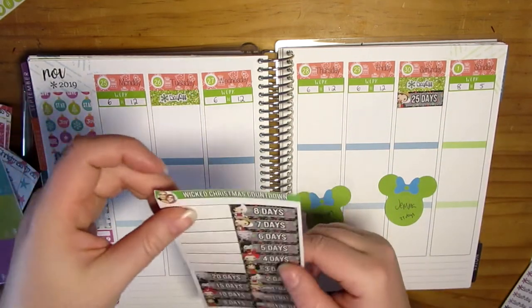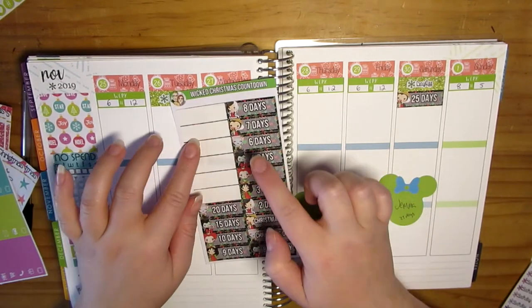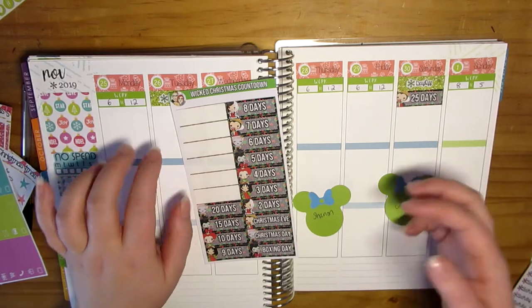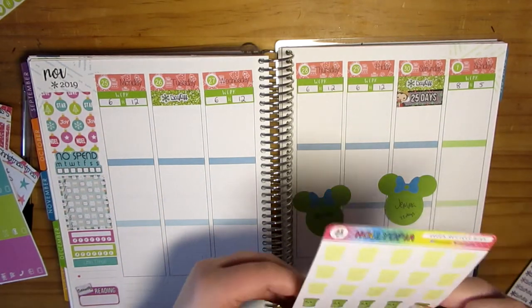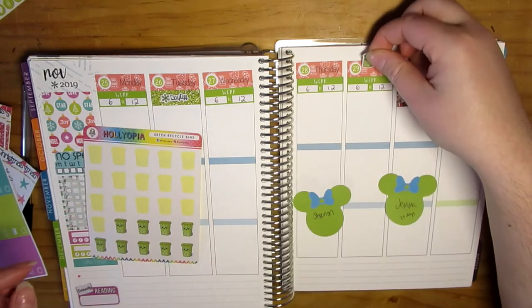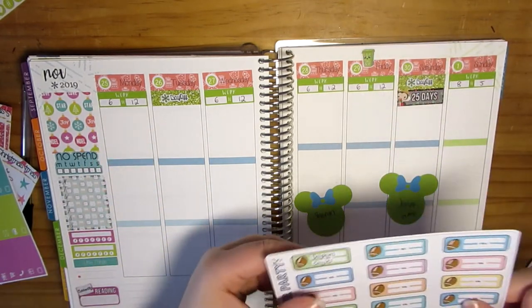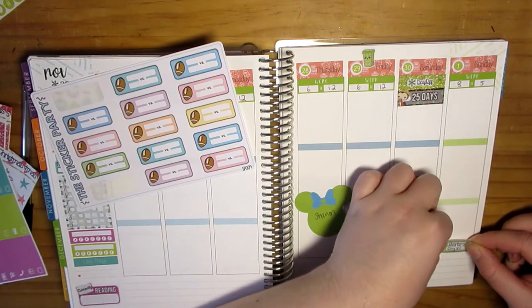Very nice. And that's the Wicked Christmas countdown from Fantasy Designs, which I actually have the Wicked Christmas as my Christmas kit for the actual week of Christmas. I said that word very many times then. Right, Friday, it is the green bin, which makes me really happy because it colour coordinates with this kit. I've got dolphins versus eagles in the evening.